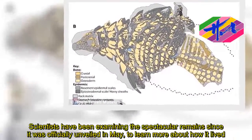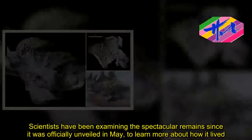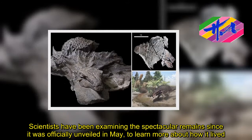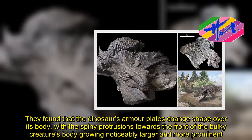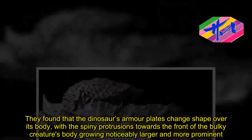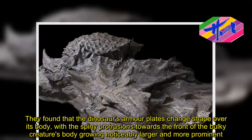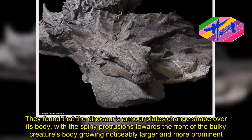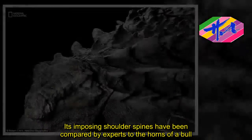Scientists have been examining the spectacular remains since it was officially unveiled in May to learn more about how it lived. They found that the dinosaur's armor plates changed shape over its body, with the spiny protrusions towards the front of the bulky creature's body growing noticeably larger and more prominent. Its imposing shoulder spines have been compared by experts to the horns of a bull.